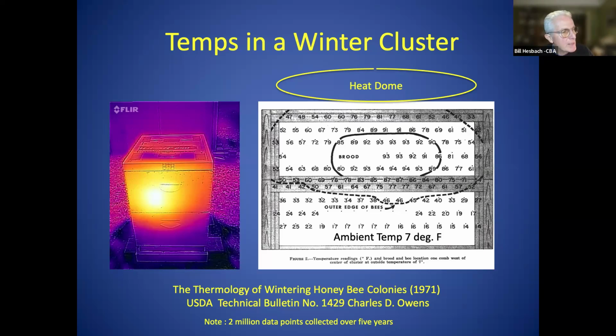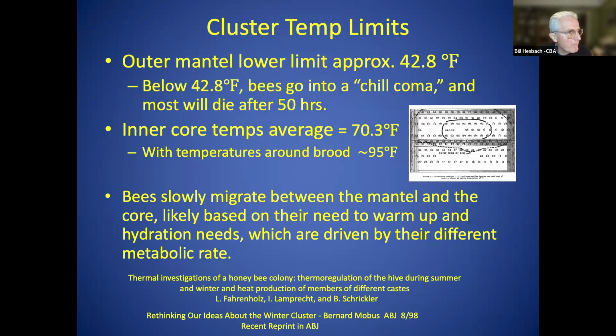All right, so the takeaway from this is where we got our central understanding of the cluster's core temperatures, and also later on we've learned that there's an all-important heat dome that occurs above the colony, and you can actually see that in this picture. You can see below the colony the temperatures are in the 30s and 40s, and then eventually it's almost ambient temperature a couple of inches below the bottom of the cluster. But if you look on top, it's 70s, 80s, and so forth. That's reflected in the dome. All right. So according to our own anecdotal experience and Owen's work, we know that the outer mantle lower limit is somewhere around 43 degrees.